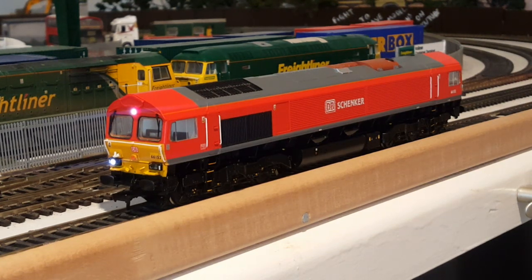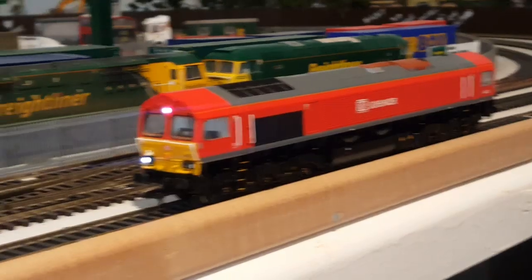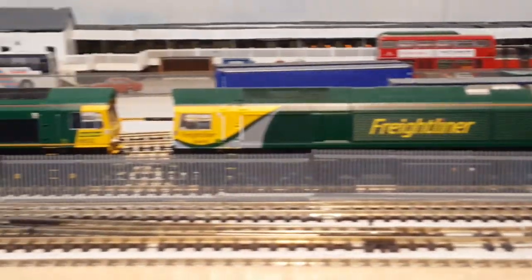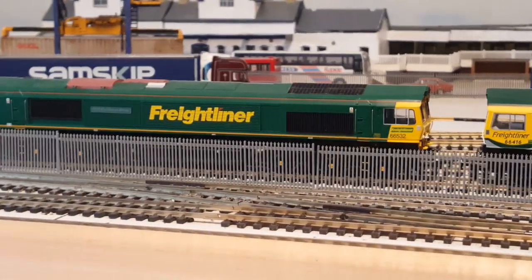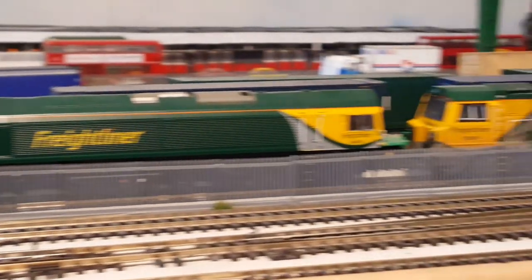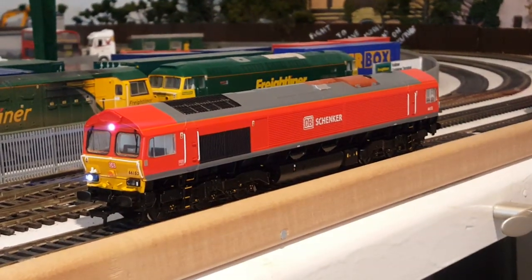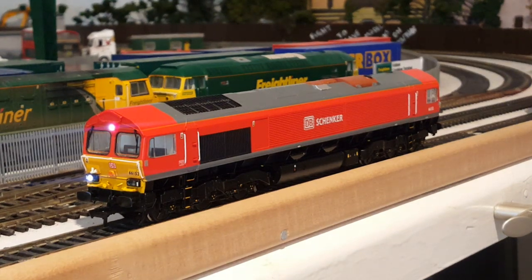So we'll see. So these two sheds are now on the layout. There's a couple of sheds knocking about on the layout here. We have my Powerhaul livery 66, and in front of that is my Freightliner P&O Nedlloyd Atlas 66. So I've got a few sheds knocking about. I did actually sell off a couple of them that just didn't quite fit with what I was doing, so I sold them on.